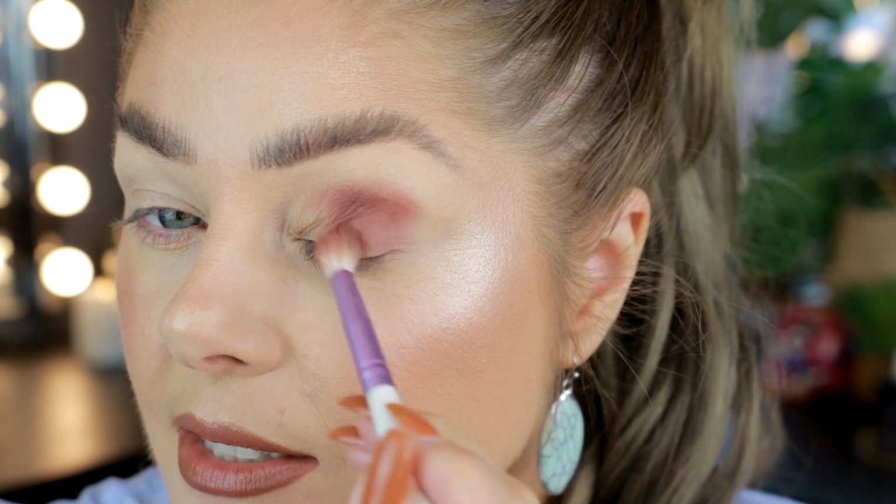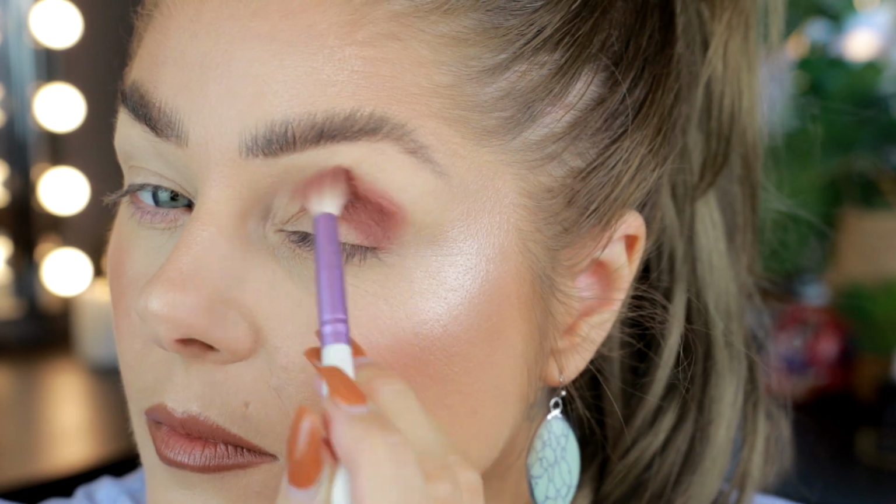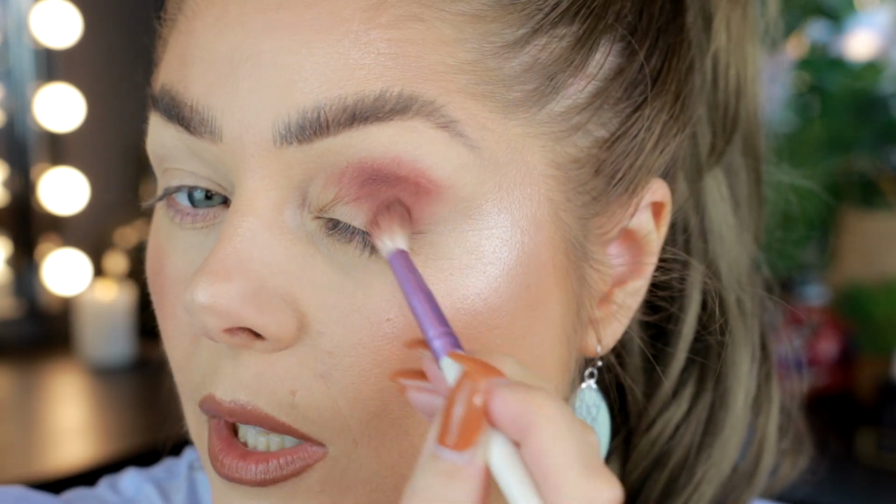I feel like that is something that I like to wear, but you should of course tailor this to your eye shape and wear the thing that you like the most.